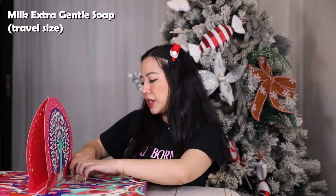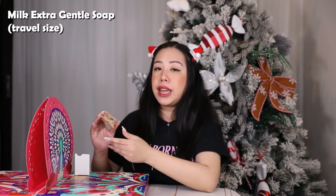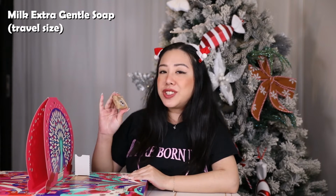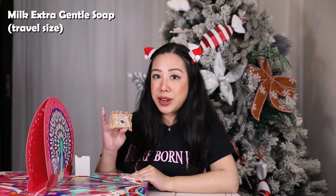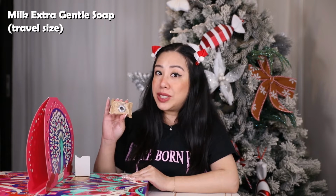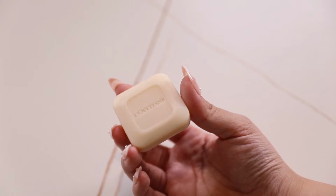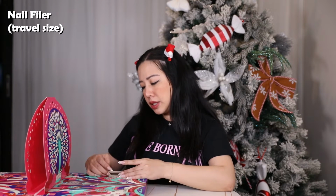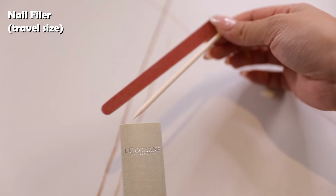Moving on to day 15, and we have the Mini Milk Extra Gentle Soap. I first tried this one last year from the Advent last year, and I'm actually a big fan of it. I really love creamy, milky soaps. This one is very rich in shea butter. It's actually a vegetable base as well. So this one is 25 grams and it actually comes in verbena and also the lavender scent, but I prefer the milk one.